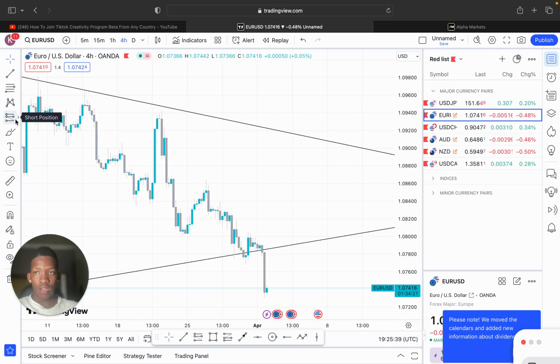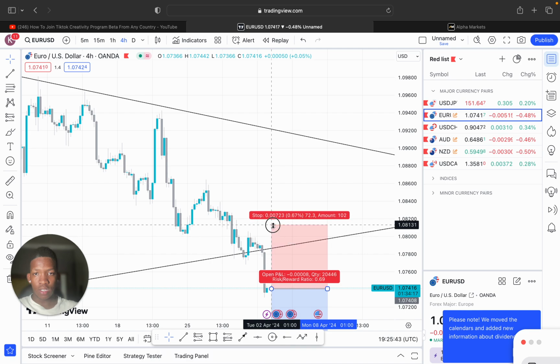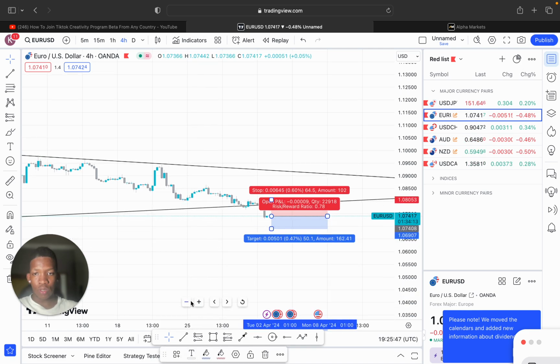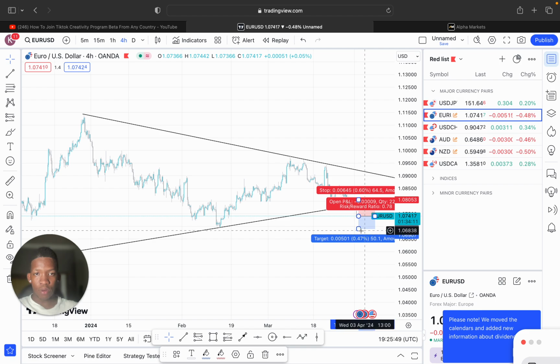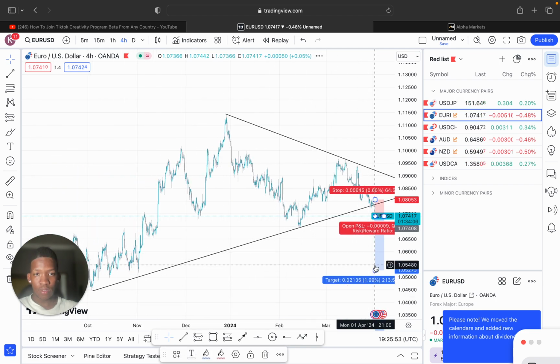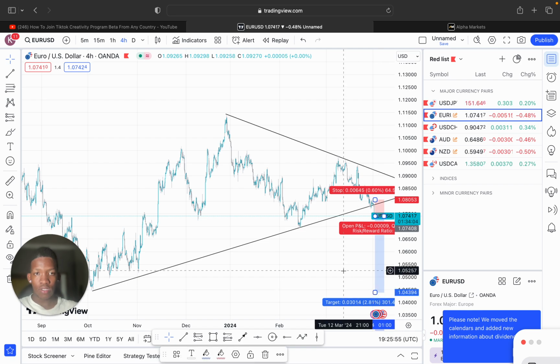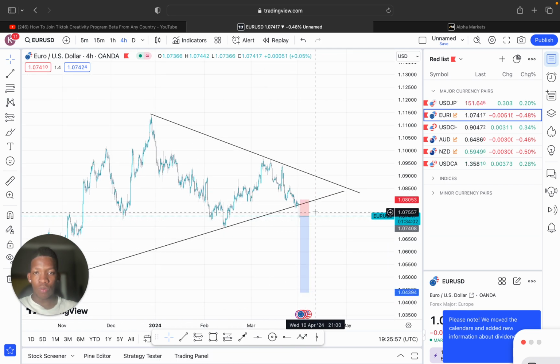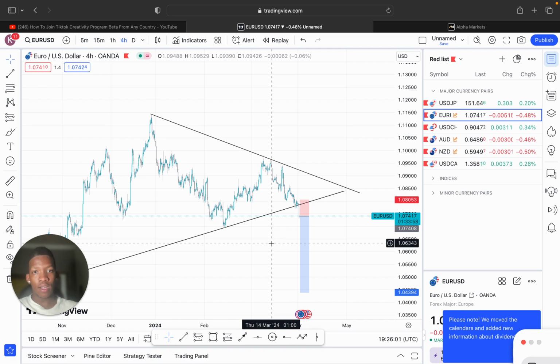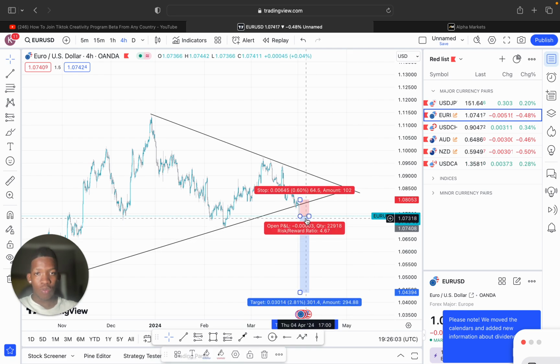right now. So I would enter this short position right here, and then on the previous lower high is where my stop loss would be, and then my take profit would basically be at the start of the buy trend line, right? This trend line right here. Or I would use a risk to reward ratio of 1 to 3. That's basically what I'd do. I'd enter now as soon as this video comes on, or I'd wait for a retest.